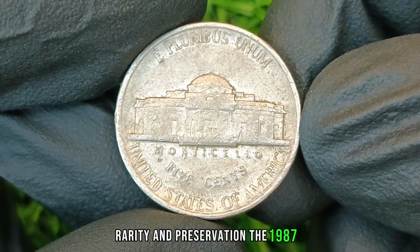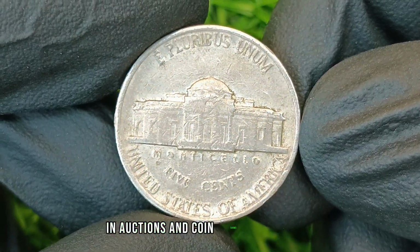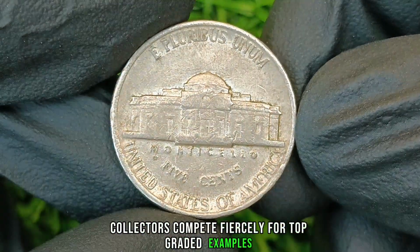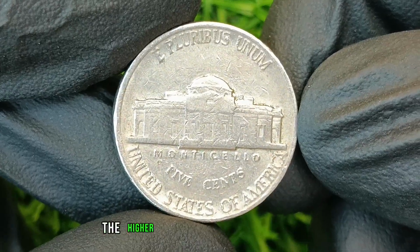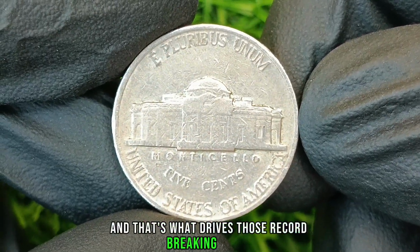The 1987 D Jefferson Nickel continues to attract attention in auctions and coin shows across the country. Collectors compete fiercely for top-graded examples, knowing that each one is a piece of American minting excellence. The higher the grade, the rarer the coin becomes, and that's what drives those record-breaking prices.